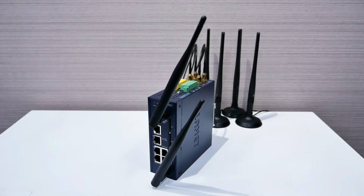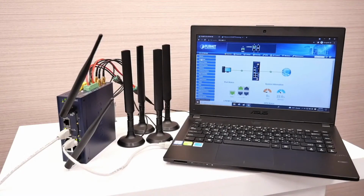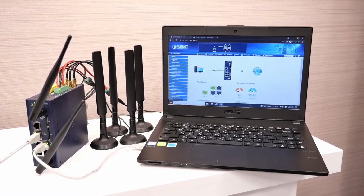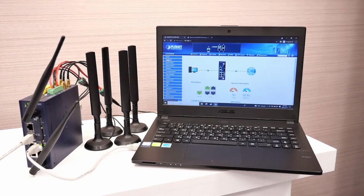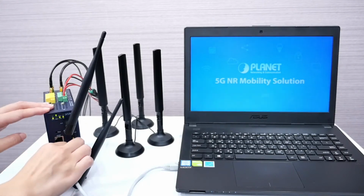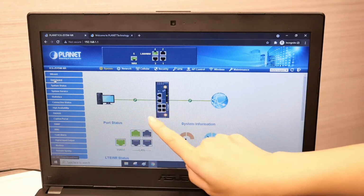The IEEE 802.11ax also optimizes multi-user MIMO mechanism to serve multiple devices simultaneously. Now we will demonstrate the Dual WAN feature. Designed with 5G NR and Gigabit Ethernet WAN interfaces, the industrial 5G NR and Wi-Fi 6 IoT gateway ensures internet connectivity by featuring failover functionality between 5G NR and the Gigabit WAN. When the main WAN interface fails, the secondary WAN interface will automatically back up the connection to ensure always-on connectivity.